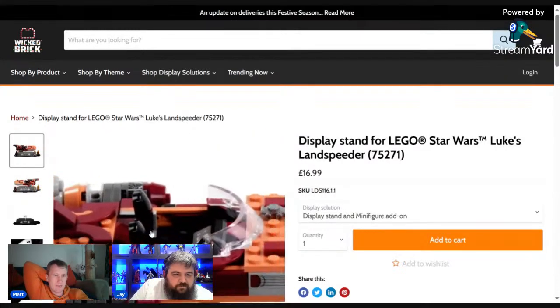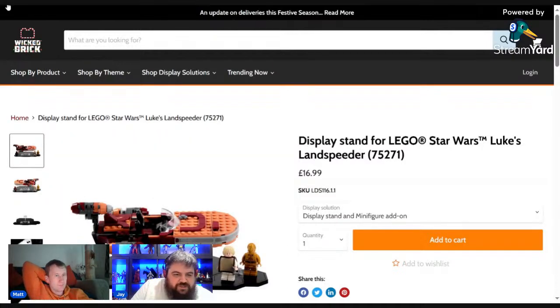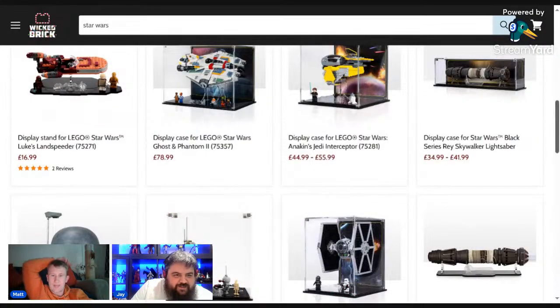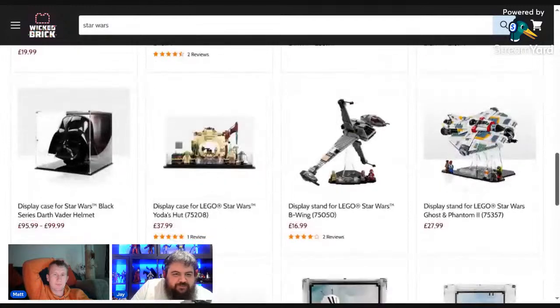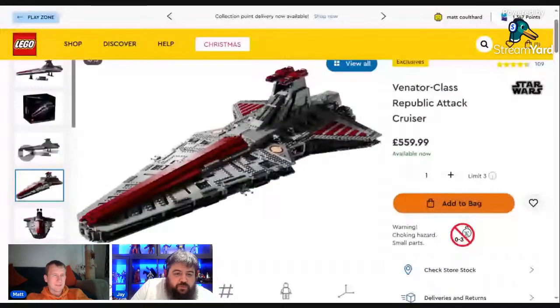It's very clever, and that's £17. Yeah, I guess that's a small. That's just a regular sized Land Speeder. It's not the UCS one, obviously. But no, they are very, very tempting. They are very, very tempting, but I just don't know. You could do a little normal sized Land Speeder.